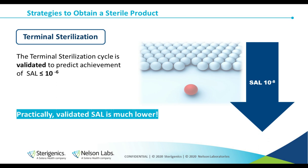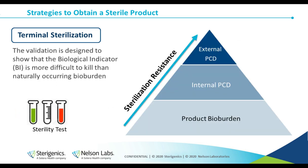And here, Martel explained already the concept of terminal sterilization and to obtain that SAL of 10⁻⁶, and that's really based on a validated method. And practically, in the terminal sterilization world, we go far below. So it's not infrequent to go to 10⁻⁸ or even 10⁻²⁰. So it means that we have a lot of safety margin compared to the 10⁻⁶ we have to achieve.